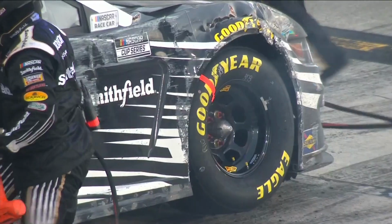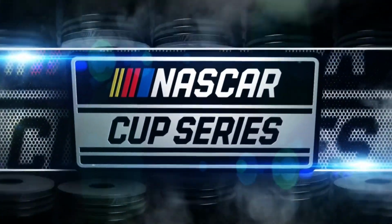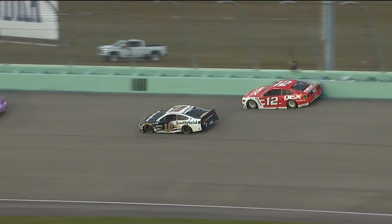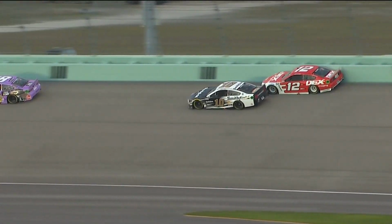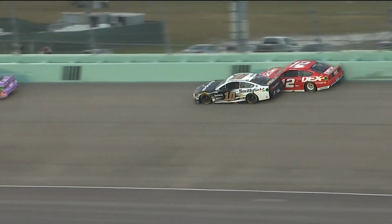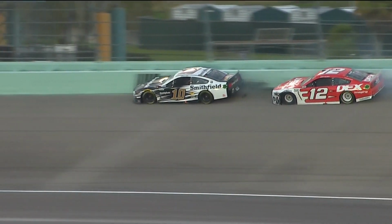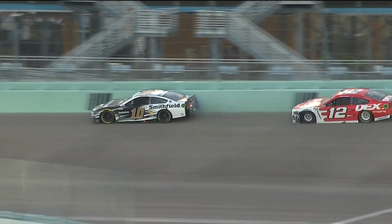Ryan Blaney has made contact with Eric Almirola and quite a bit of damage to both cars. Yeah, here's Eric Almirola trying to do a bit of a slide job there, Clint, on the 12 car of Ryan Blaney. He comes up, but Ryan has too big of a run, and the 10 just can't stop the momentum. Comes up, gets in the left front of the 12 of Blaney, turns him into the wall. Big damage to both of these race cars.